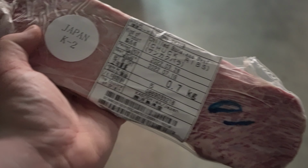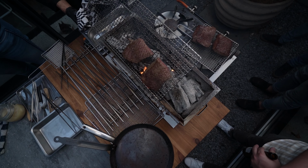The chef fired up his grill, he put on some binchotan, let it become really, really hot, and now he's cooking that beautiful Ito beef. The first thing that he's cooking is the beef ribs. Without the bones, only the meat.